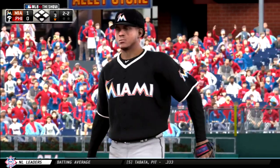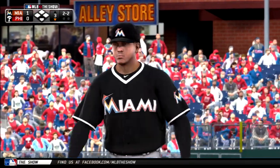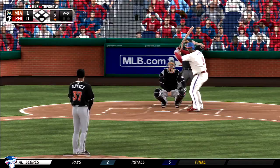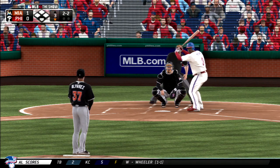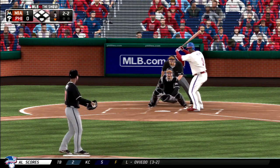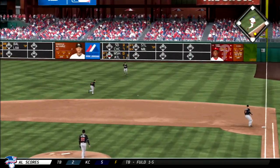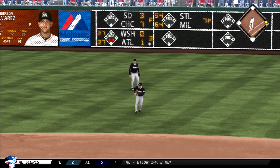Now that he's fully loose out there, you can see he's getting a little more zip on that fastball than he had coming out of the gate. Here's one hit towards the hole. And a base hit, so the leadoff man is aboard.